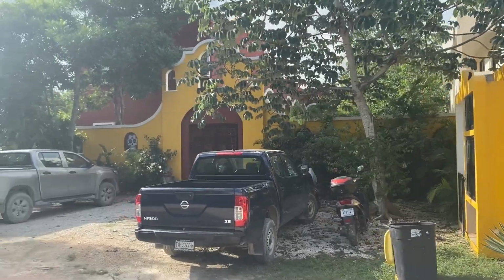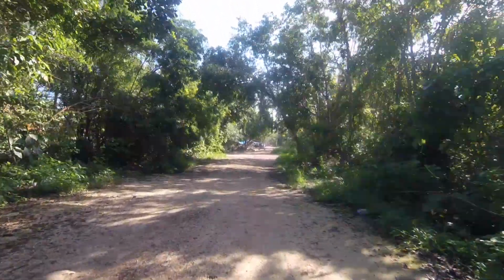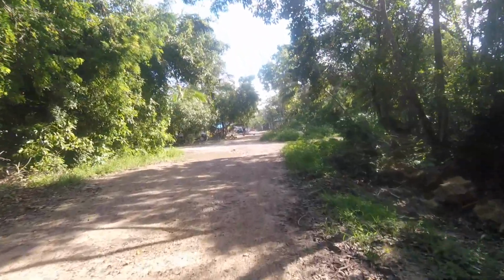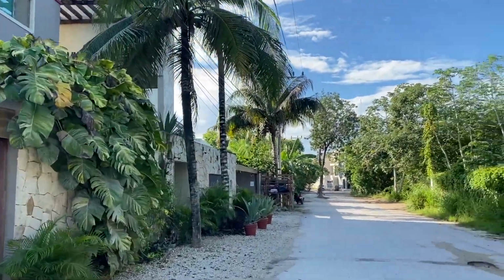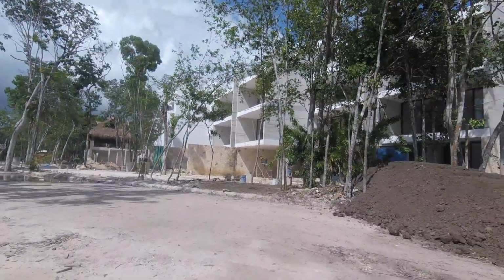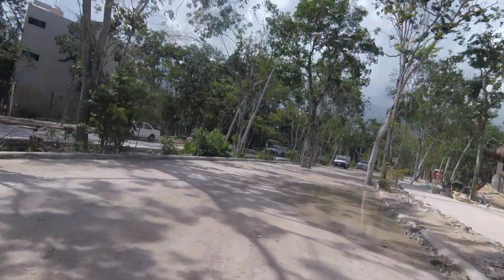A lot of the roads are unpaved too, and because it's less developed than Aldea Zama, it's also a lot less safe, and there tends to be more break-ins in La Veleta than Aldea Zama, so you have to be more cautious and careful. But whether you end up in Aldea Zama or La Veleta, be sure to pick a spot where there isn't a lot of construction noise, because there's still a lot of construction going on in both neighborhoods.